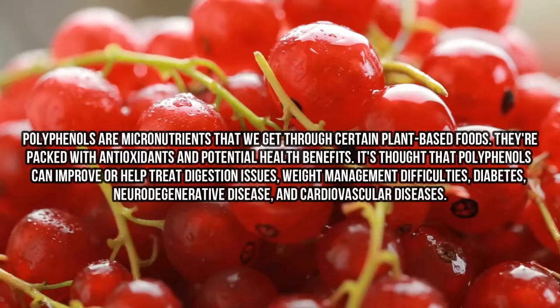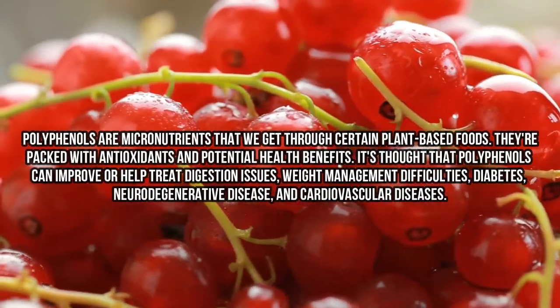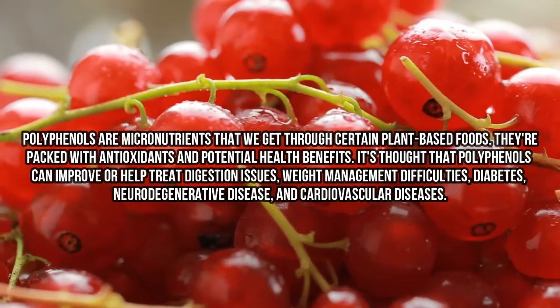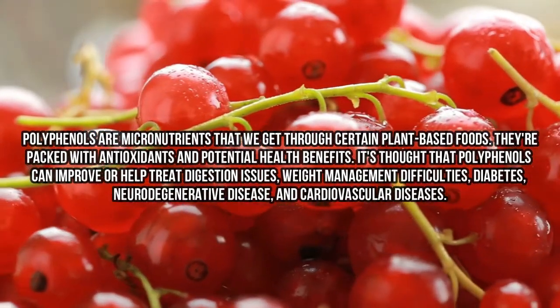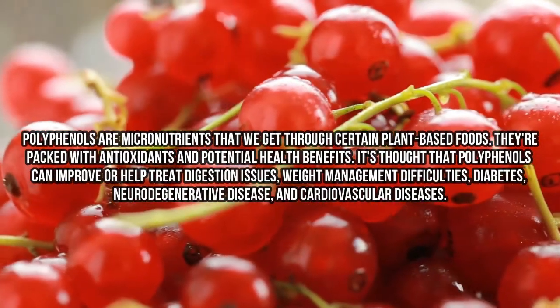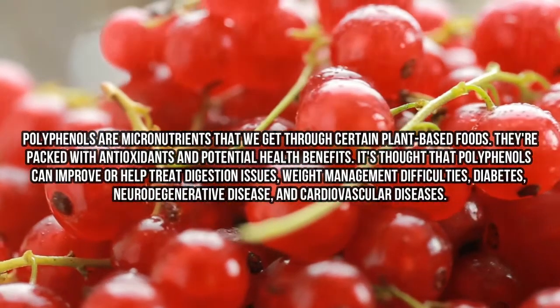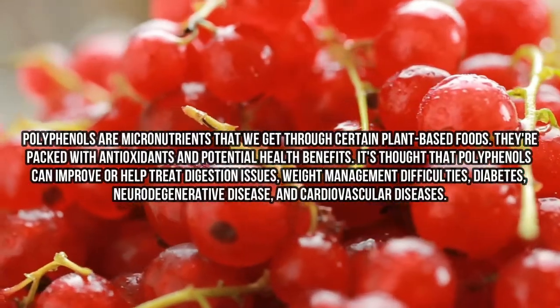So first off, what are polyphenols? Polyphenols are micronutrients that we get through certain plant-based foods. They're packed with antioxidants and potential health benefits. It's thought that polyphenols can improve or help treat digestive issues, weight management difficulties, diabetes, neurodegenerative disease, and cardiovascular disease.